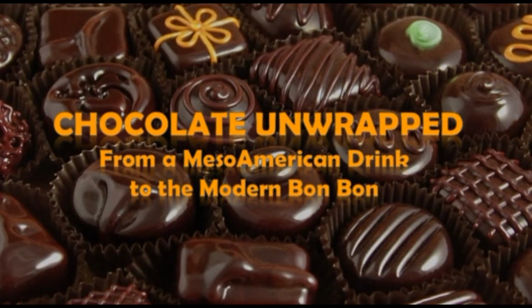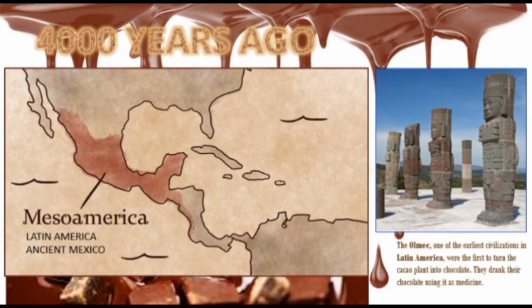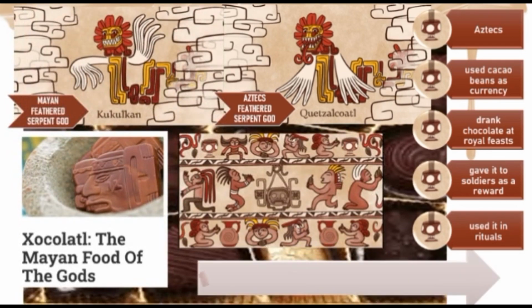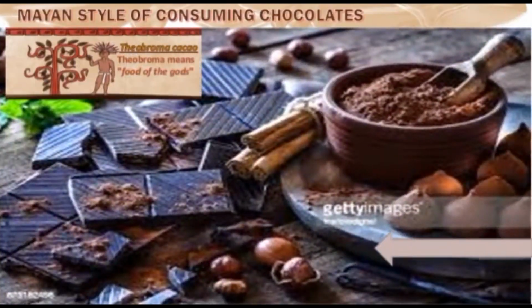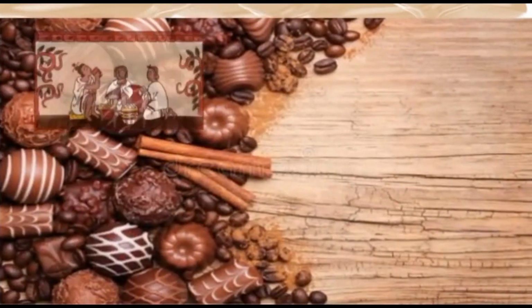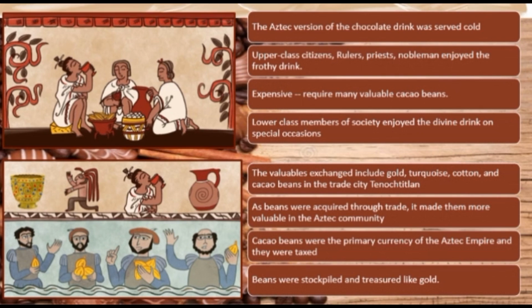3, 2, 1. Chocolate unwrapped. 4,000 years ago, cacao plant was discovered in Mesoamerica. Aztecs and Mayans regarded xocolatl as food of the gods. They had developed a detailed process of extracting the foamy beverage. The frothy drink was enjoyed by the upper class. The beans were used as currency.